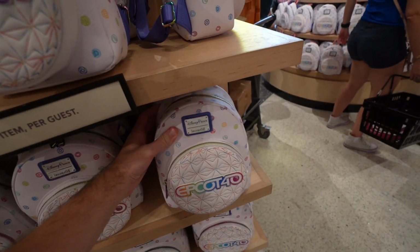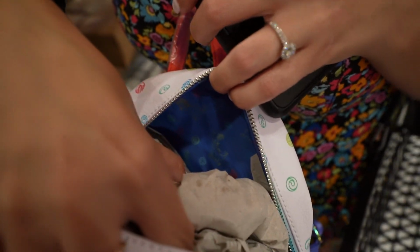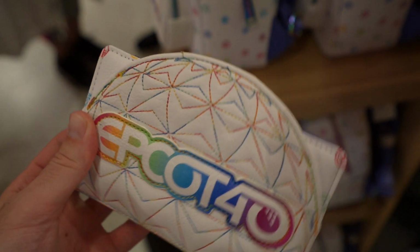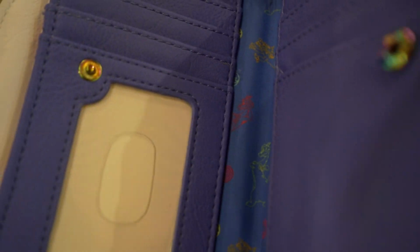Let's see what the inside looks like. On the inside you have Figment here with some of the little logos there. It's a little hard to see. I don't want to totally take everything out, but you get this darker blue with Figment in there. I think it's actually the same on the wallet. I'm going to take a look quick. So this is the wallet here, and this is the inside basically of the Loungefly backpack. You can see this design. So very similar design on the inside of the backpacks that you have on the wallets.